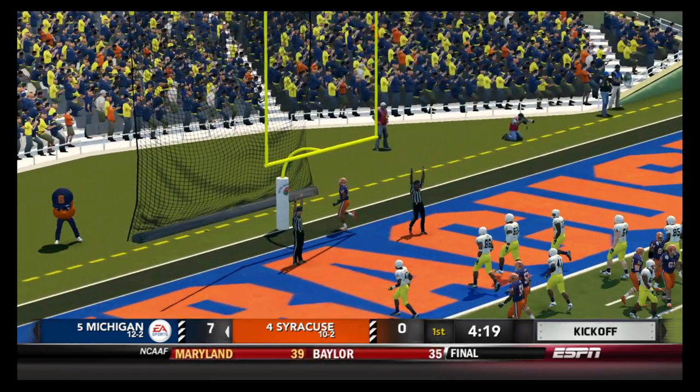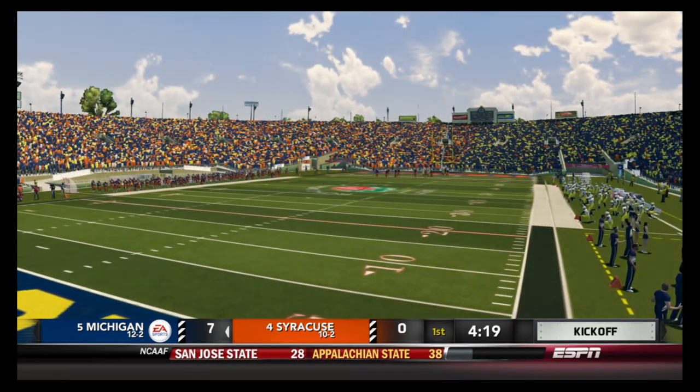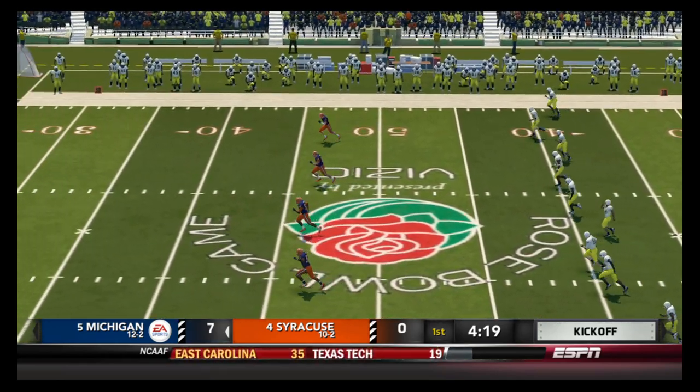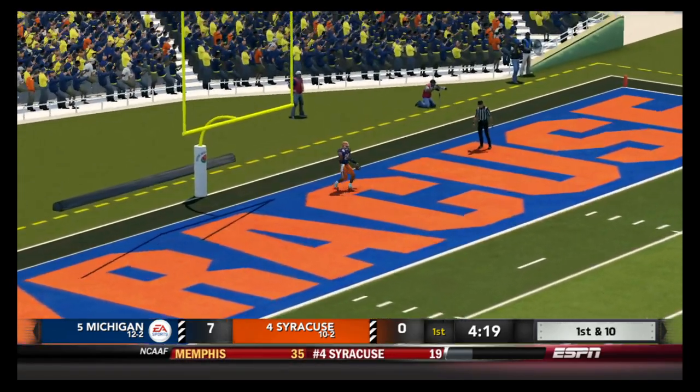And he tacks on the extra point. A nice 10-play, 75-yard drive, and it's good for 7 points. Brad, I thought the offense did a really nice job of mixing up the play calling on that drive. I thought the defense was on its heels most of the drive because of the versatility of the offense.